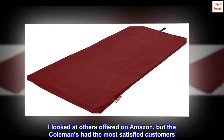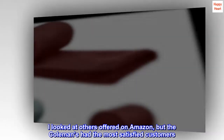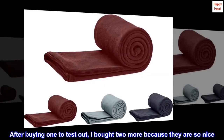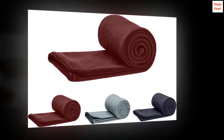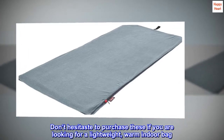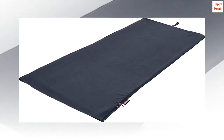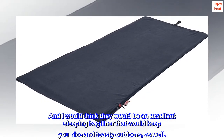I looked at others offered on Amazon, but the Colemans had the most satisfied customers. After buying one to test out, I bought two more because they are so nice. Don't hesitate to purchase these if you are looking for a lightweight, warm indoor bag. And I would think they would be an excellent sleeping bag liner that would keep you nice and toasty outdoors as well.